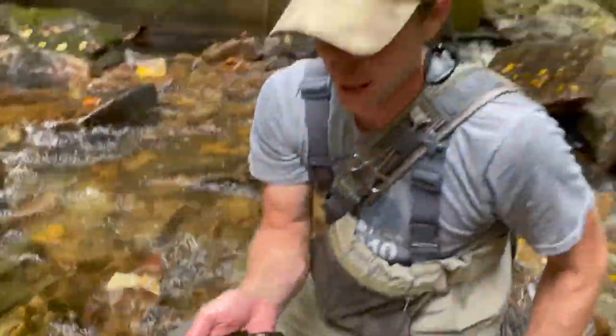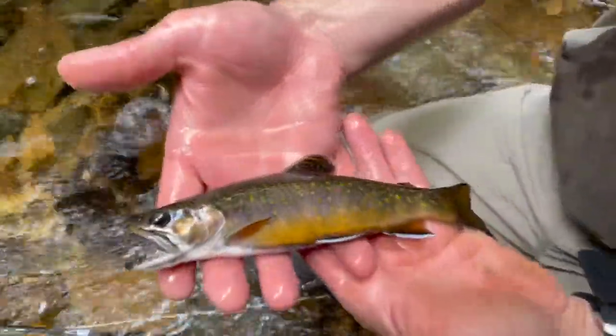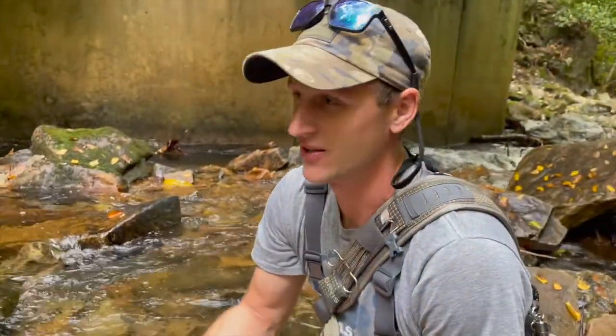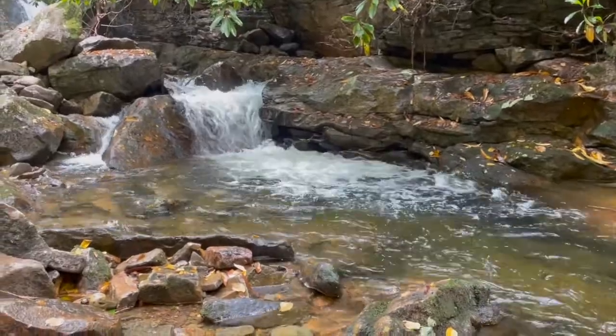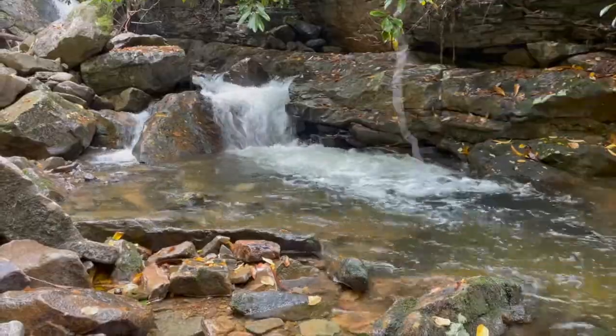Really nice brookie. Look at the colors on that guy. Beautiful fish, nice size. Took him right out of this little waterfall here. I'm gonna let him go. There he goes. Right off the outside seam, right? Yeah, right off the outside seam, right behind this rock out there.